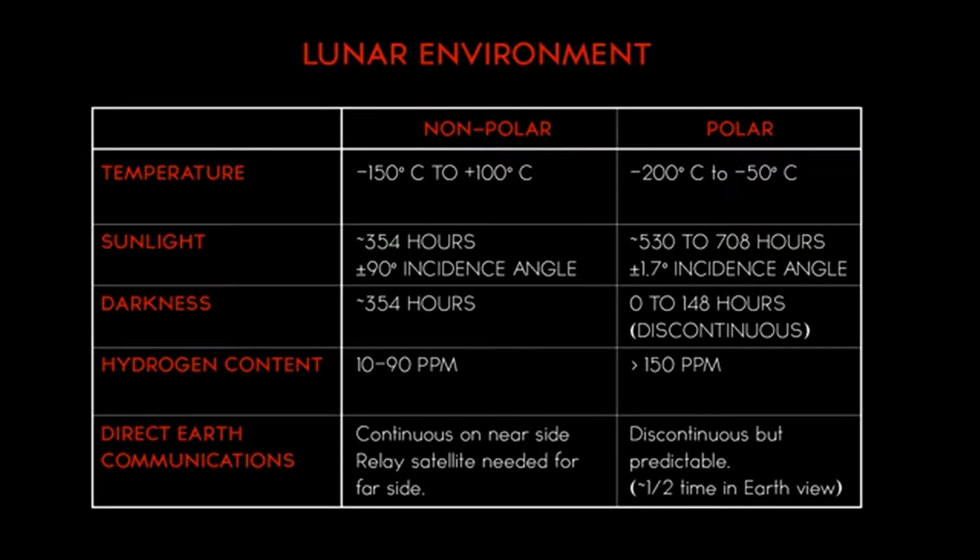Let's talk about the lunar surface environment, and there's really 4 parameters that I think are really important. One is temperature and sunlight. The 2 are paired, and the other 2 are hydrogen content and what you can see of the Earth and how easy it is to communicate.